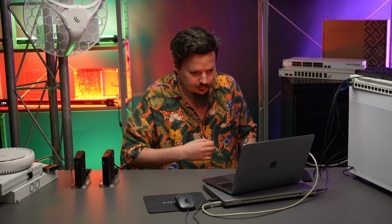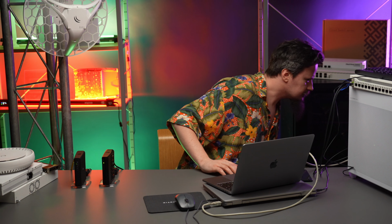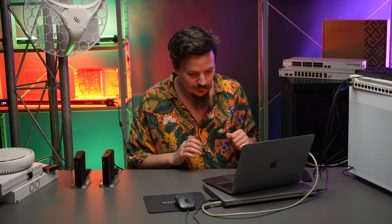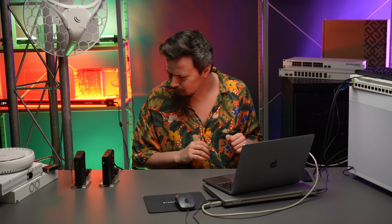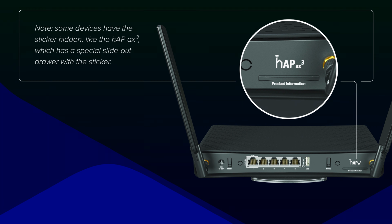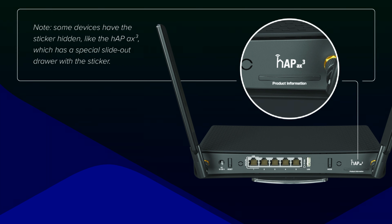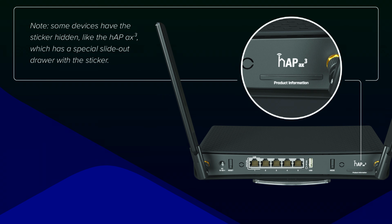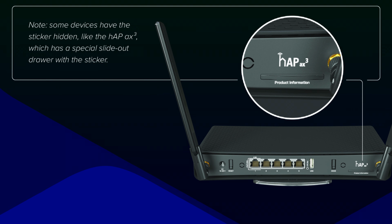Let me see if there is a CapAx 3 in the studio. Oh, there is not. Well, I wanted to show you the CapAx 3. You can see it in the newsletter. It has this little drawer thing where the sticker is hidden. So that's an exception. Usually the sticker is so much easier to find.